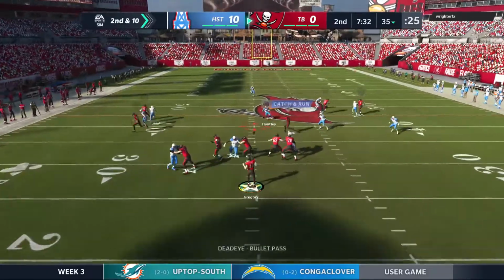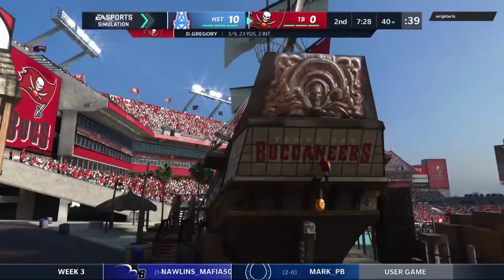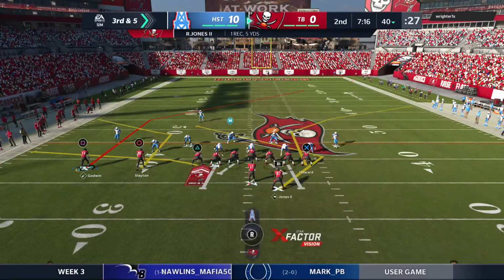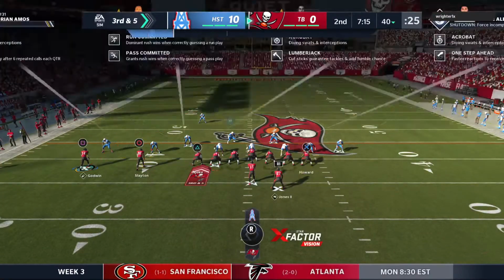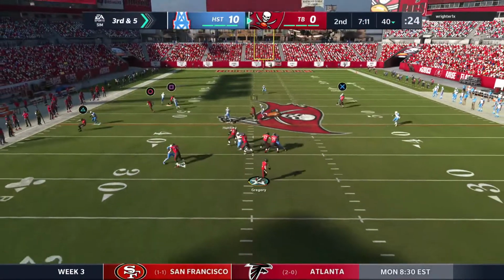To throw again, Gregory. He'll drop this underneath for Jones. And he'll bring it up here to right at the 40-yard line. 5 yards, now it's 3rd and 5. It's a gain of 5. Brings up 3rd. From the gun on 3rd down.